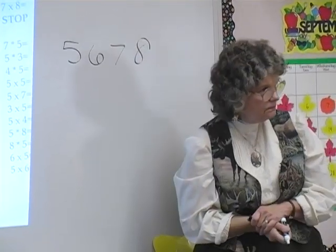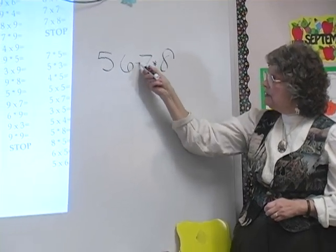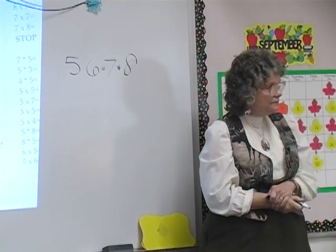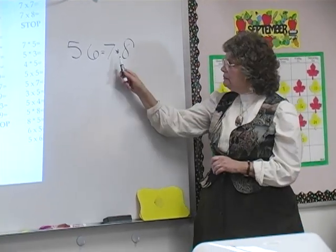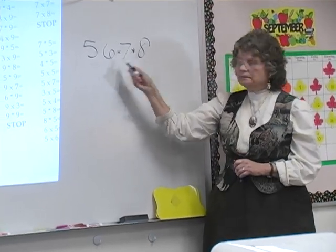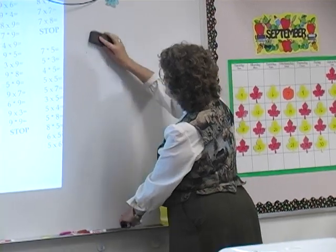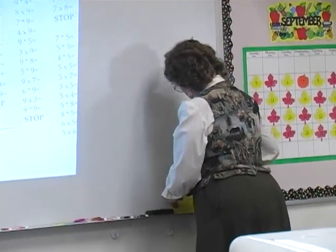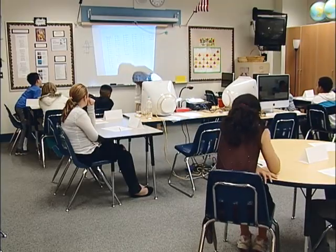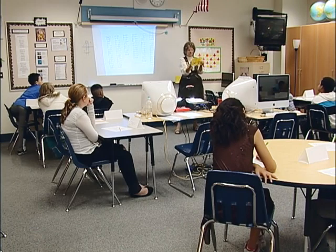5, 6, 7, 8. What if I put a multiplication sign here and I put an equal sign here? Right? Well, you can always have the answer in front. 7 times 8 is what? 56. Okay, now I call that my buddy system. Whenever 7 and 8 are together, they are looking for 5 and 6 to be with them.